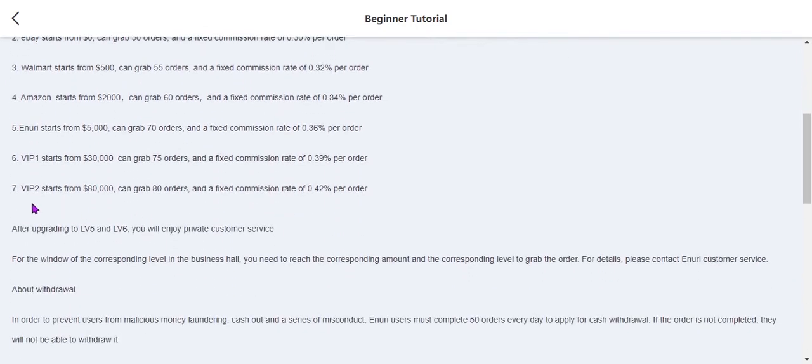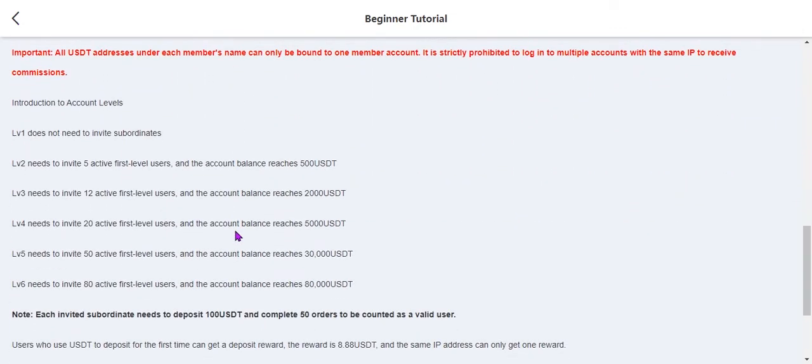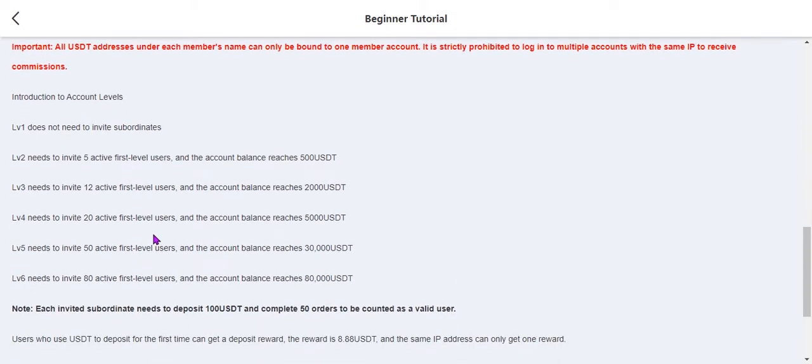You can see it goes up to VIP2, where you can just deposit a maximum of 80,000 USDT and grab an order of 8. We come to the practical of that so that you can understand more. You can see there's another one that is running over here, so you can take a look at it because it is just easy, as I said, and you can make more money over here.